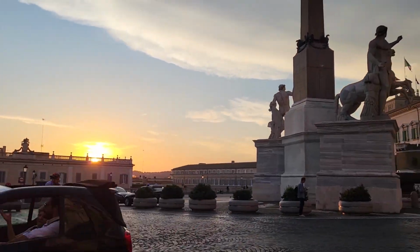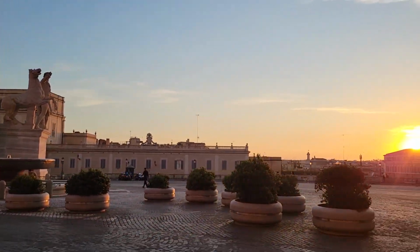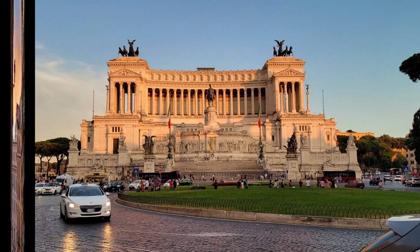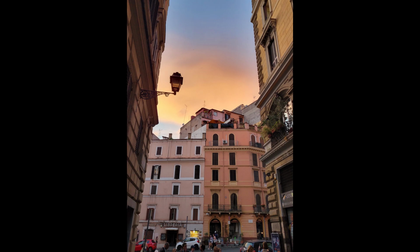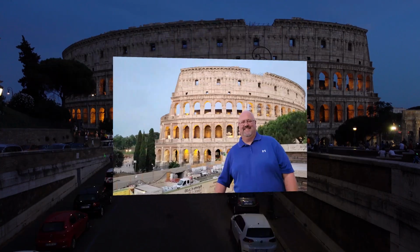When we got back to Rome, Lorenzo and Max dropped off the other 2 guests on our tour first. Then they drove us back to our Airbnb. From there, we walked down the road about half a mile to the world-famous Roman Coliseum.